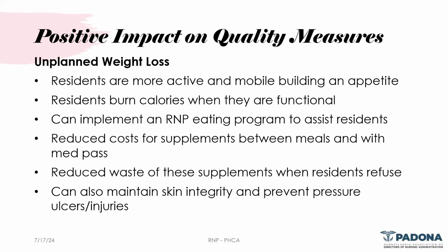Just with the restorative nursing programs, you're going to see an increase in how much they're going to want to eat. You're going to see an increase in their appetite. You're going to see an increase in the resident wanting to eat more because they're more mobile. When they're starting to do more for themselves, you're definitely going to see that increase and that decrease in unplanned weight loss. And you're going to see that cut down on the supplements that you're having to spend. Those supplements that we give between meals and the supplements that we give with MedPass. And then sometimes we see that the residents are over supplemented and then they don't want to eat. So it's a vicious cycle, but they're not cheap. Those supplements are not inexpensive.